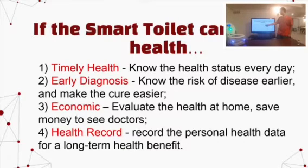As for economy, the real reason why you should save money and seek doctors is that if you get a disease or if you drink too much alcohol, the smart toilet will detect that you are not very healthy. It's very important to save money and seek doctors. And lastly, for the health record, you should record your personal health after you use the smart toilet for a long-term health benefit.